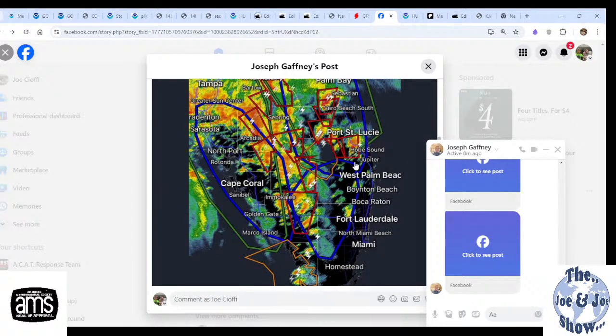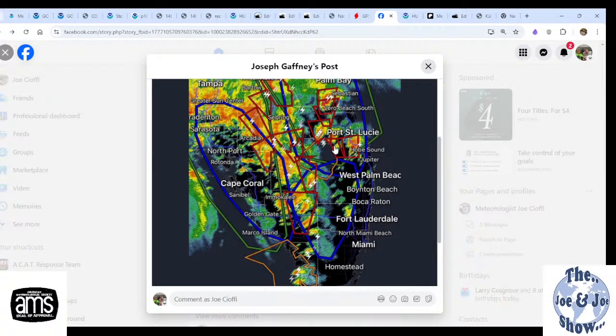So this is a screenshot of the radar from this afternoon when we had all those tornado warnings going on in the southern half of Florida. Just away from the coast, it was solid from north to south. See all the red boxes, and you can also see the green boxes, which were flash flood warnings.